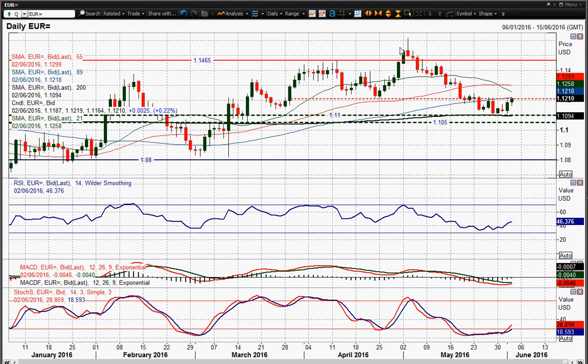Looking at this euro-dollar chart now, we're seeing the euro starting to turn around again. We've seen this correction over the past sort of 4 weeks starting to unwind, and looking at the momentum indicators, that's coming through on the technicals, isn't it? You're seeing the stochastics turning higher. Could it be a similar sort of move to the one we saw in February?